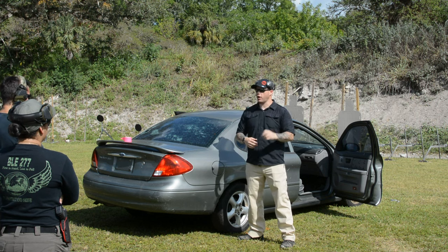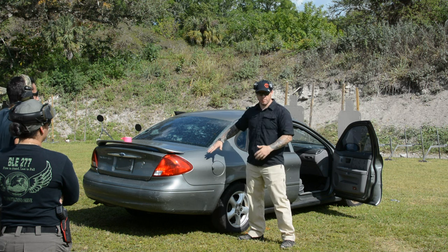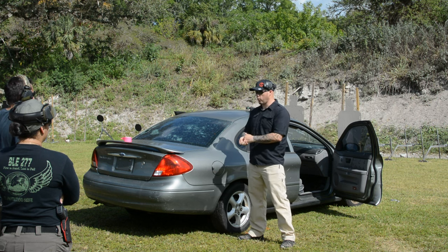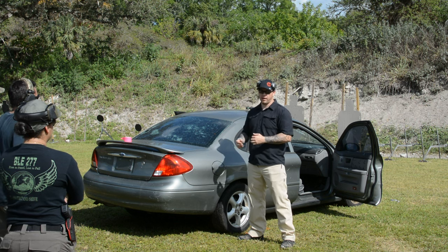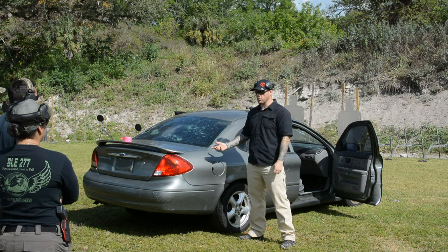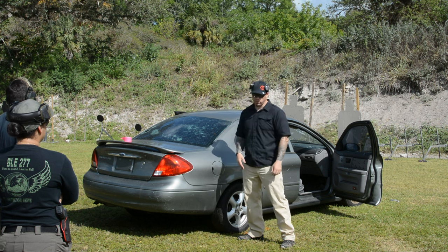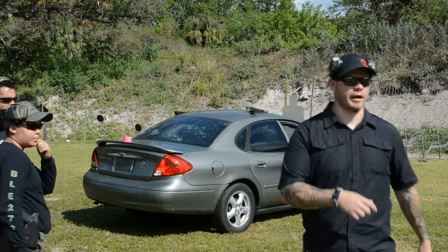So I'm not trying to say, and I have to underscore this, that if there's a better position of advantage available, that you should stick with the car. But based on your situation or based on your location, the car may be all you have. So since the car is part of reality and we have the opportunity to use it, let's learn what ballistic advantages and disadvantages the car is gonna provide for us. Make sense? Yeah, cool. So what we're gonna do first is I'm gonna do some magic tricks.